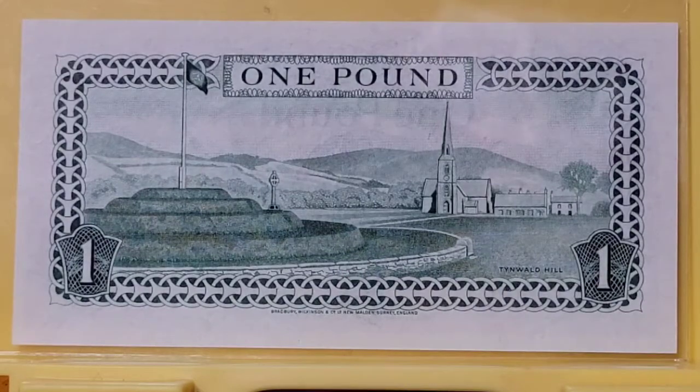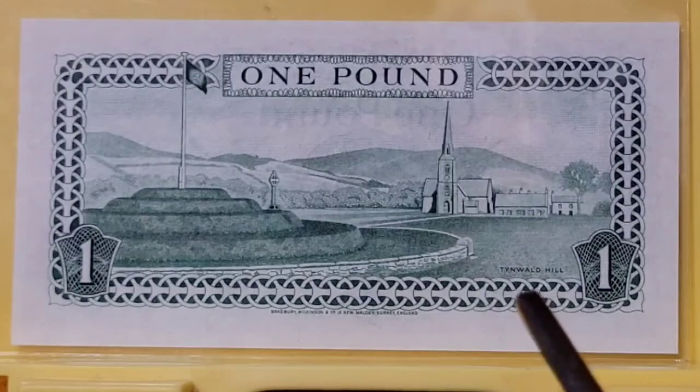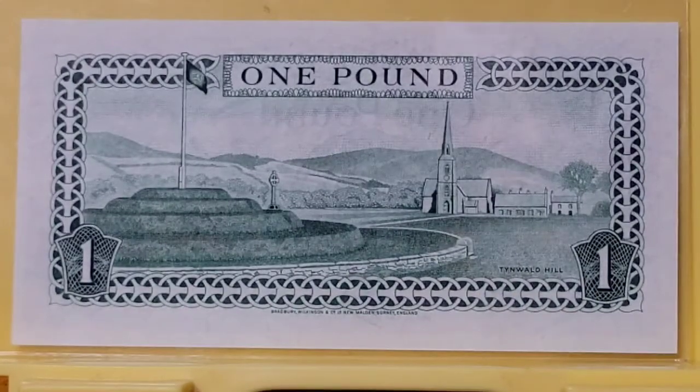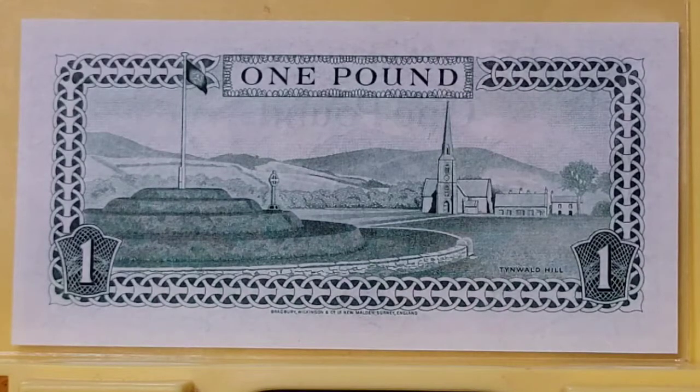The back of this note is done in green, and it is an image of Tynwald Hill, and it's even labeled right there, Tynwald Hill. In the background, you can see St. John's Church. It is a 4-tiered hill. It's approximately 12 feet high, and it's thought to contain soil from all 17 of the island's ancient parishes. It is claimed to be the oldest continuous parliament in the world.